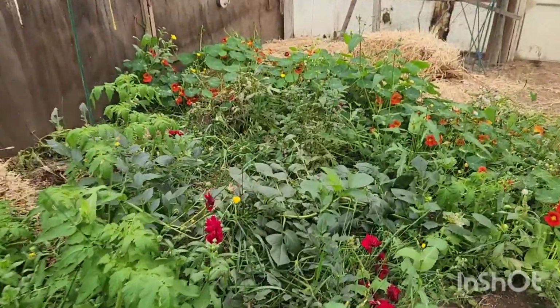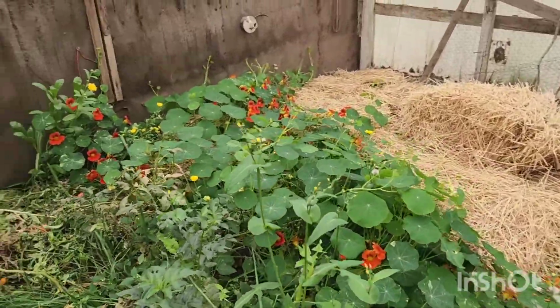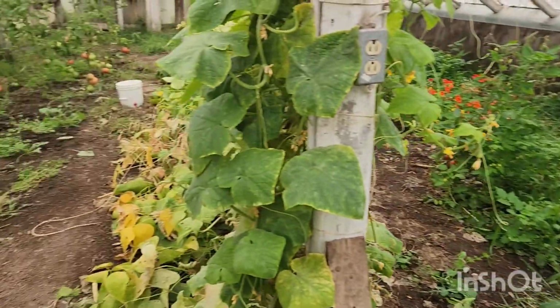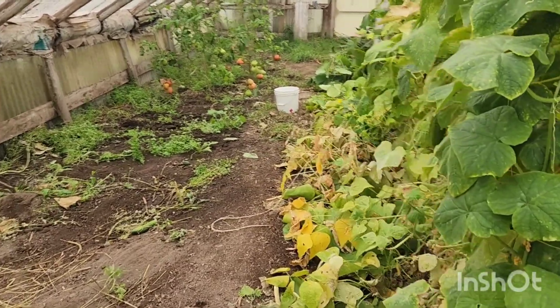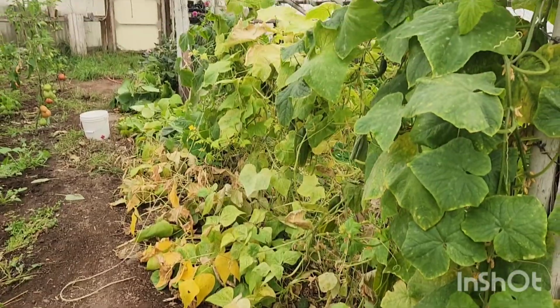And everything outside of the greenhouse has definitely decided that it's time to drop the leaves and time to be winter. So kind of fun little change of pace stepping into the greenhouse where everything is still growing. But alas, time to start tearing down and getting ready for fall.